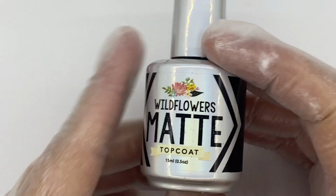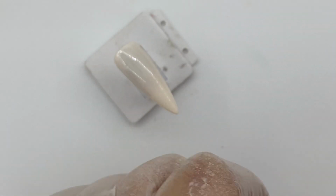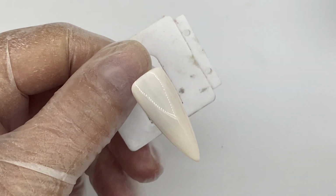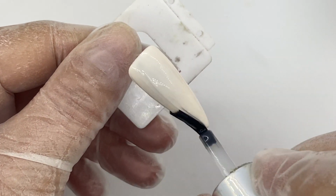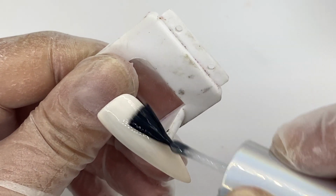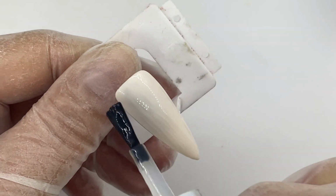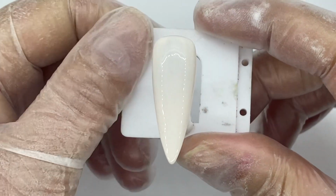As always, I like to do my freehand painting with a layer of matte top coat down. So let's go ahead and do that. We're going to cure that for 30 seconds in the LED light, and then it'll be a perfect surface to create our detailed French manicure, Art Deco style. For those of you who have been to Miami, Miami also has some really cool Art Deco buildings. I really love the style.